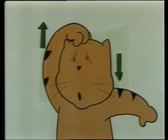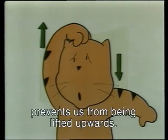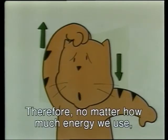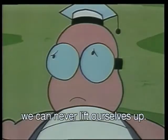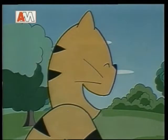The two forces act on the same body and exert on each other equally in the opposite direction. This counteracting action prevents us from being lifted upwards. Therefore, no matter how much energy we use, we can never lift ourselves up. Do you understand now? Yes, I do.